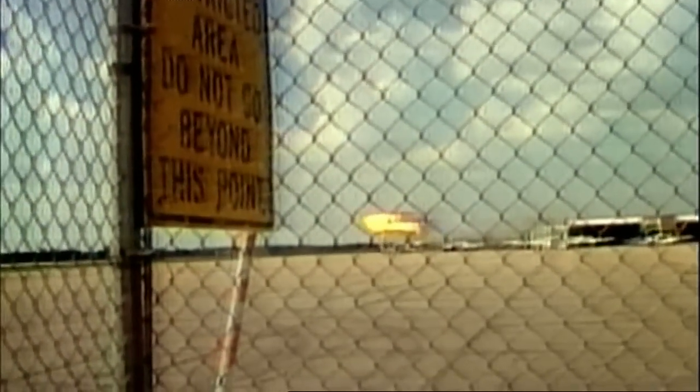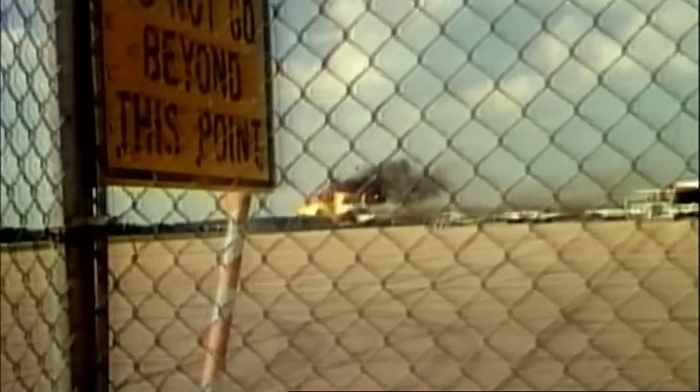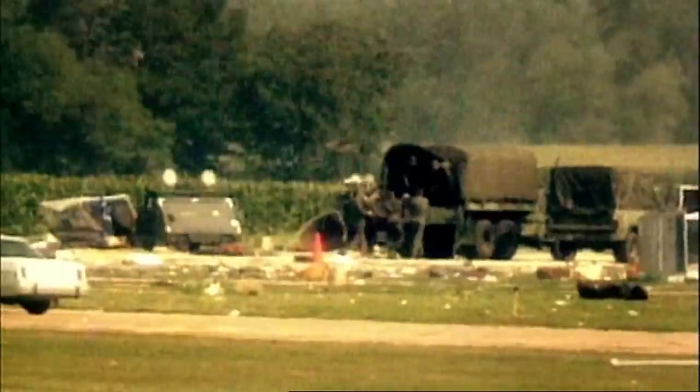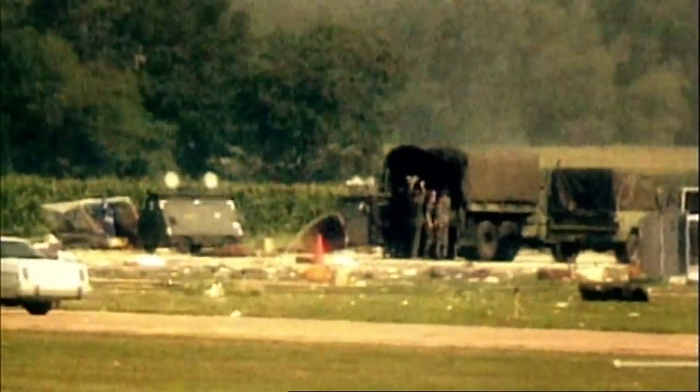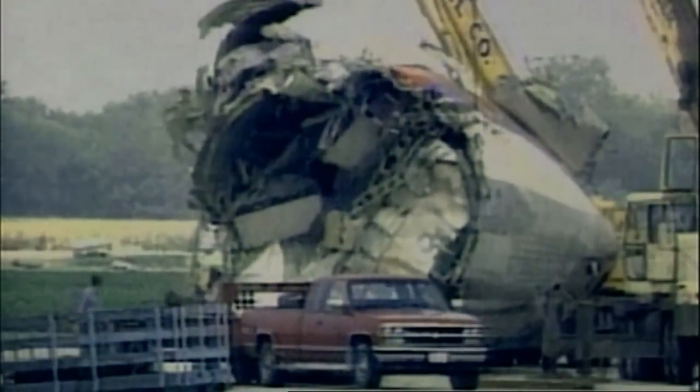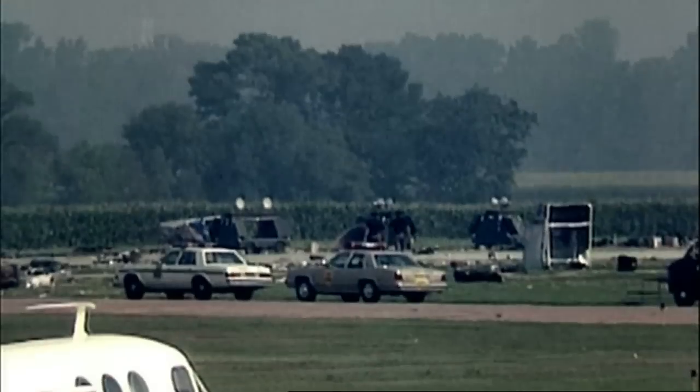The four crew in the cockpit survive, so does Jan Brown. But out of the 296 people on board, 111 die. Incredibly, there are 185 survivors. They prove it's possible to bring a plane home with nothing but throttles.